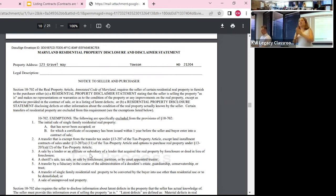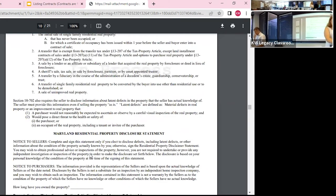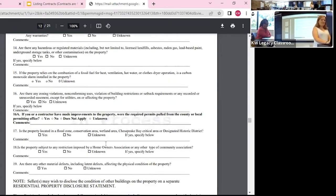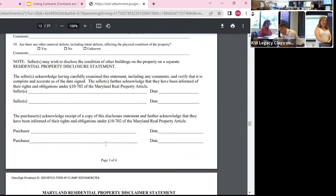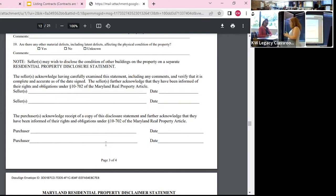So, the disclosure disclaimer: they are either filling out the disclosure, which means they are disclosing that they are aware of a latent defect, or they are disclaiming that they are not aware of any latent defects. There are four pages here. The first three pages are the disclosures. I'm going to sit with my seller and say, hey, Doug, this is the disclosure disclaimer. It's a required form in Maryland. So let me ask you, are you aware of any latent defects within your home?